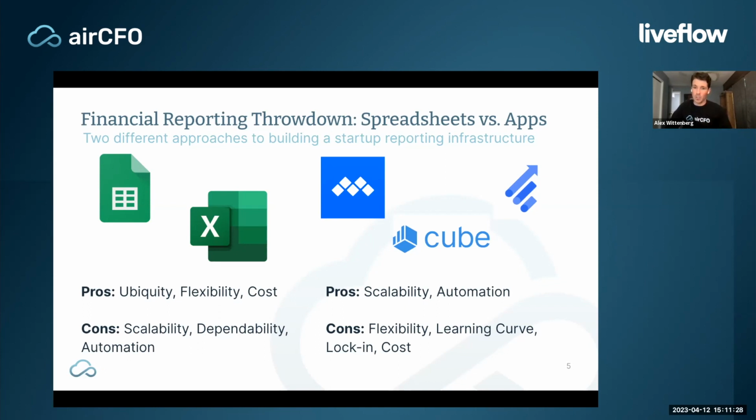A couple of other cons, obviously, learning curve. Not everyone knows how to use these platforms right off the bat like they do with Excel. You could create lock-in for yourself in some cases, and a lot of these tools can be quite expensive as well, at least compared to spreadsheets. So, kind of summing up this slide, at airCFO, we lean towards taking a spreadsheet-based approach to our financial reporting. And a big part of the reason why this approach is the better one in our mind is because of our ability to run these real-time automated reports using LiveFlow.